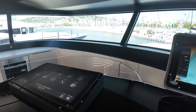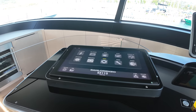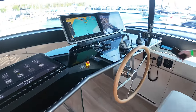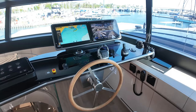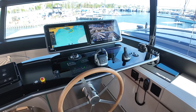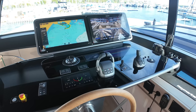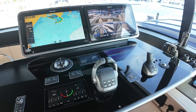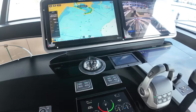And again, more multifunction display options over here, thanks to this huge Raymarine display as well. This boat is fitted with a very impressive Raymarine Diamond navigational package. It features the Quantum 2 radar with Doppler technology, offering real-time information on moving targets and potential collision risks, along with short and long-range detection for all-weather navigation. You can see the rudder angle indicator and more controls for the Volvo Penta engines.